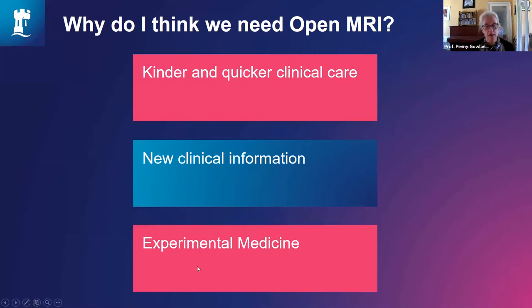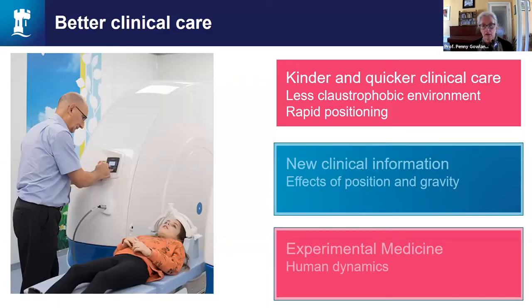And finally, I'm going to talk about the area which is really my area of expertise, which is using the open scanner for experimental medicine. So I'm a physicist, so this isn't really for me to talk about, but it's fairly obvious to me as a human being and somebody who knows how much stress MRI can cause people, that this is a much more friendly, unclaustrophobic and human environment than a standard clinical MRI scanner.